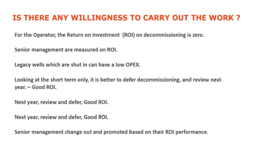Now, the other issue which we have on well decommissioning is that a well decommissioning operation has a return on investment of zero. There is maybe some money in the books somewhere about it, but the return on the investment on the day is, in fact, zero. So your senior management are measured on the return on the investment of what they do. So some legacy wells can have a low OPEX, so you might as well just leave the well shut in, low cost, and make your return on the investment each year without having this massive cost of the well decommissioning.